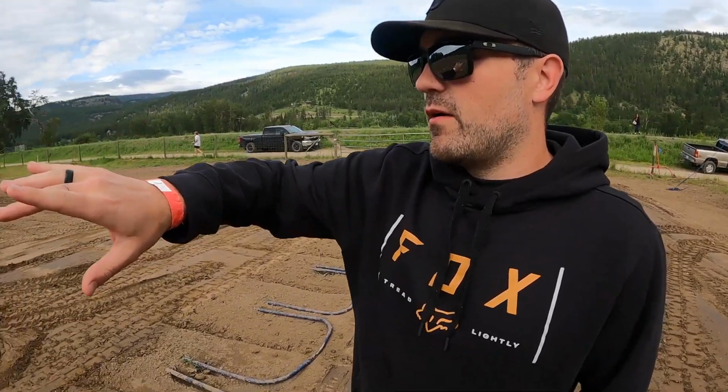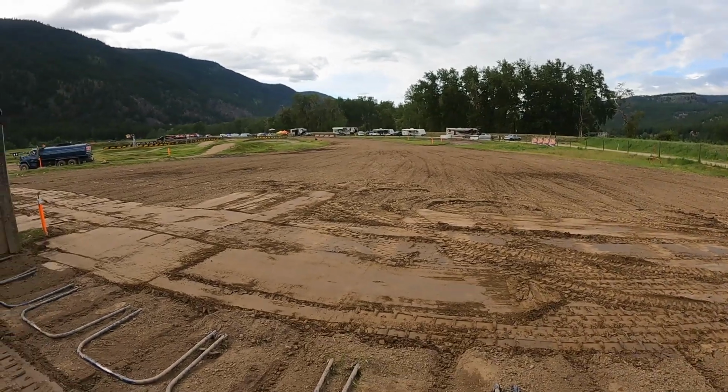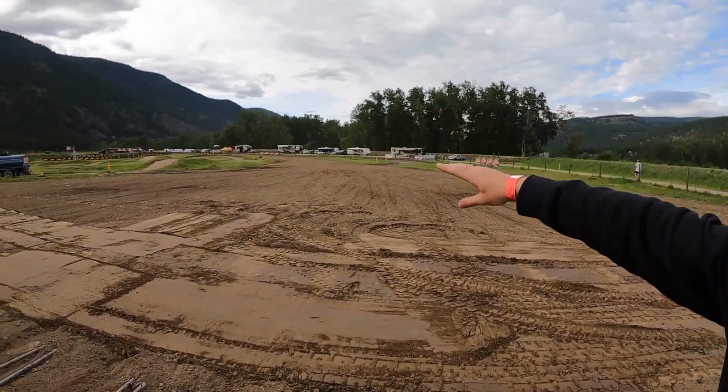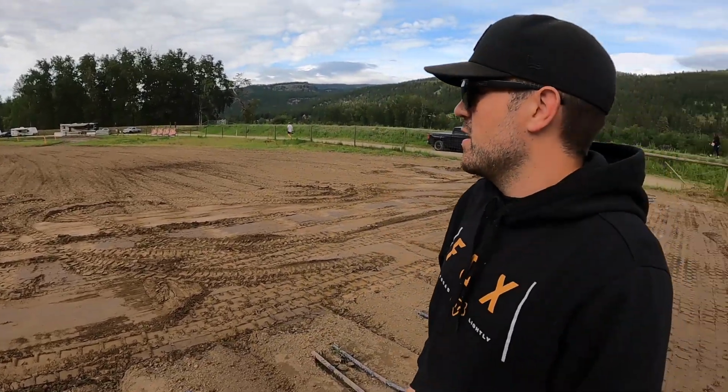It does have a bit of a hook, as you can see to the left, and riders are going to be landing off a tabletop just to the left of us here, coming back across into a sweeper and back into the first corner again. So it's going to slow things down. We'll have to see come first practice, first motos, where the best starts come from.